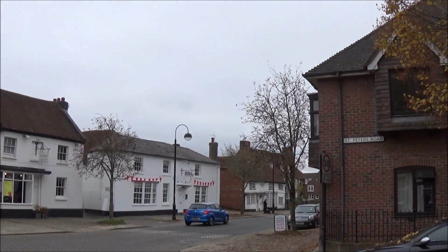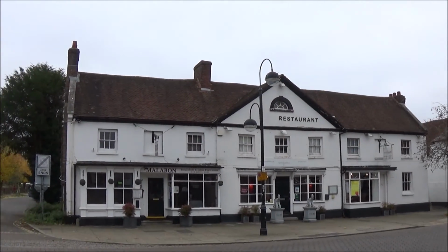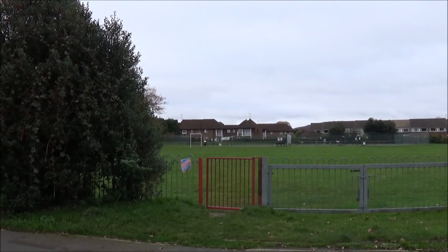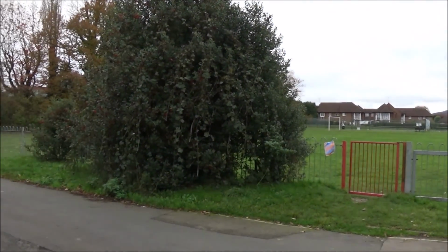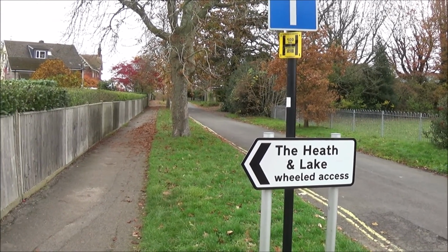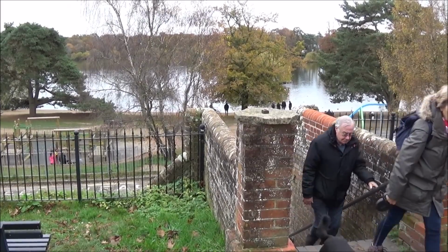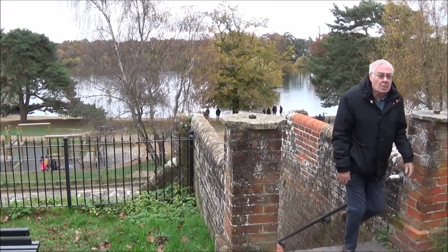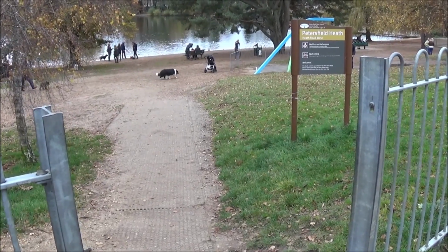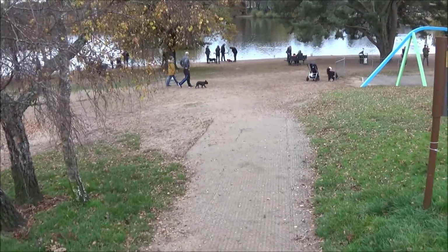The end of St Peter's Road, by the big white building with restaurant on, we're going to go down this road, and this road's called the Avenue. So there's a playing field to the right, and at the dead end sign, ignore the Heath and Lake wheeled access because you can walk straight on down to the lake. At the end of the road there's a set of steps that lead down onto the Heath. And in past the Kiddies Play Park, we're going to turn right to walk along the side of the lake.